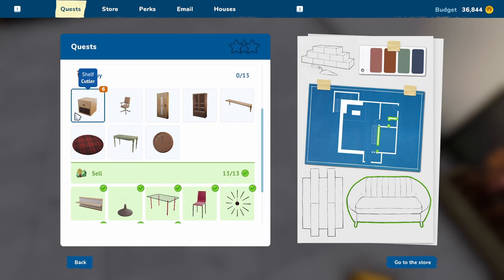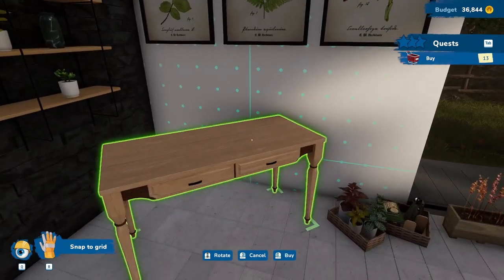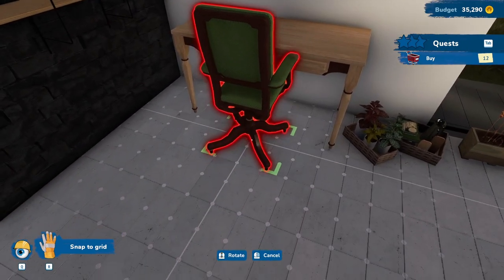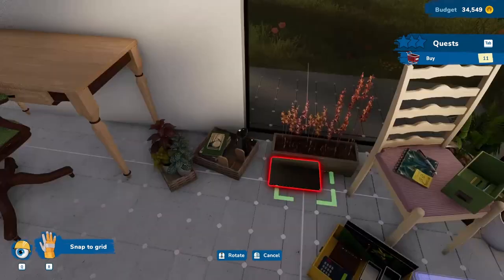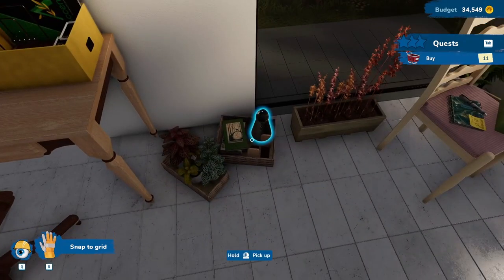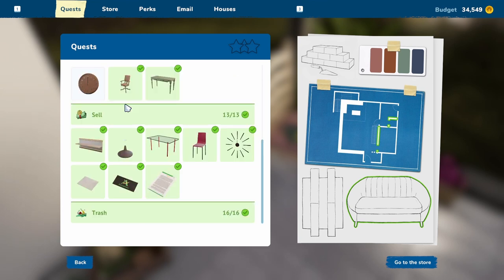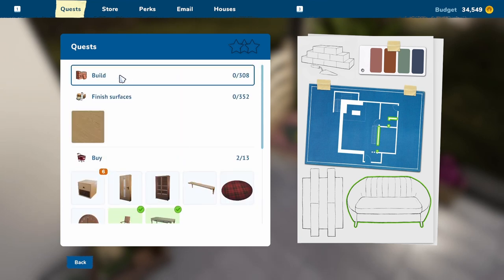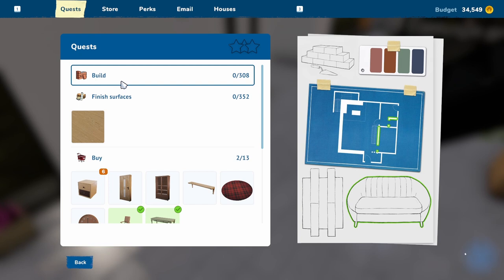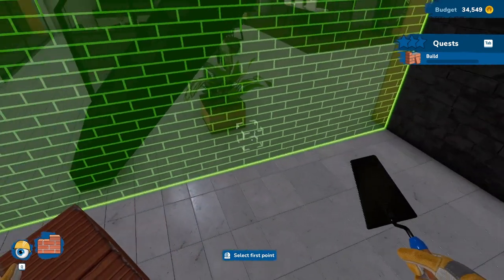Okay, desk, chair. Okay, desk. Chair. I'm gonna put that thingy majiggy in here. That thingy in here. Don't know about those, but we're gonna leave them in there. A door. A door? Oh, I gotta build a wall. Well, let's build the wall first. Excuse me, build. Okay, so build then. Okay.